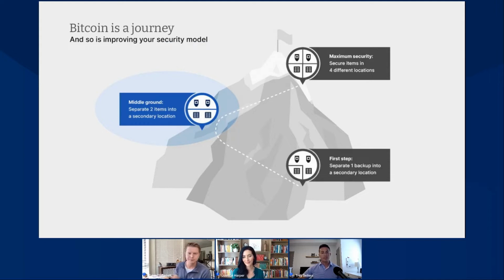Yeah, that first step really just gets you in a position where you eliminate that single point of failure. And there are obviously some trade-offs there that Tyler was talking about. The next step here, this middle ground that we're talking about, we think of this as additional security above and beyond that first step that puts you in a better position relative to the trade-offs of just getting that one seed phrase into a secondary location.